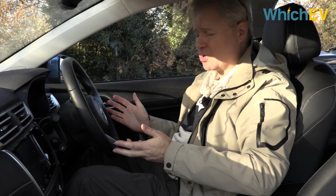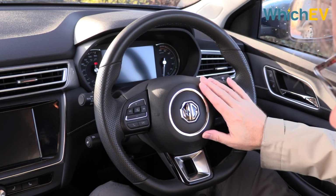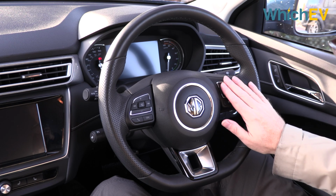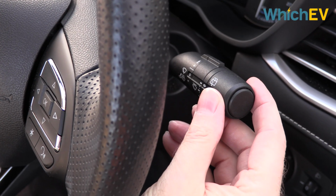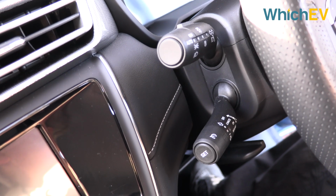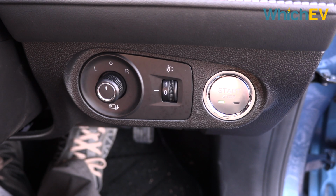Now let's talk about the general car controls. MG has provided a very traditional set of steering wheel controls with a plethora of buttons for things like the volume and the phone, and this is kind of general menu choices over on the right hand side here. The right hand stalk controls the wipers. These have an automatic function on the exclusive trim. The left hand stalk is for the lights, and below that is another stalk for the cruise control. All cars have a start stop button and detect the presence of the key.